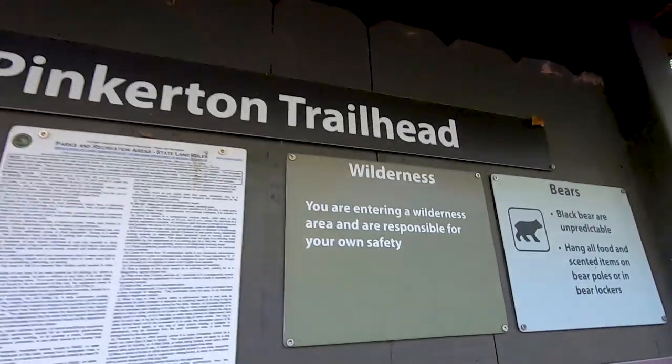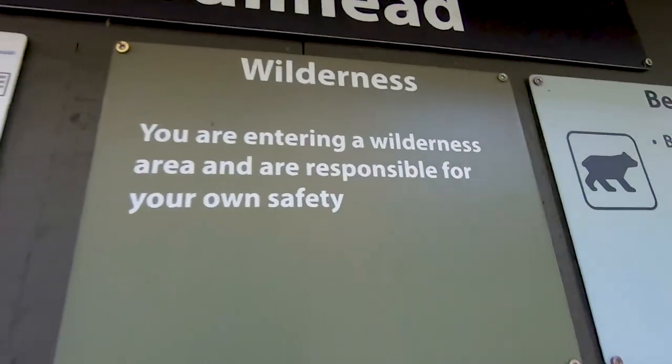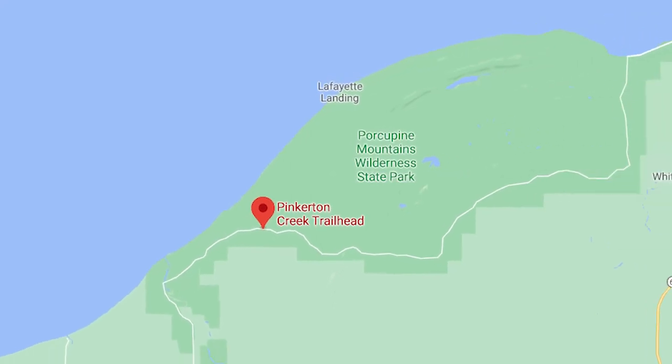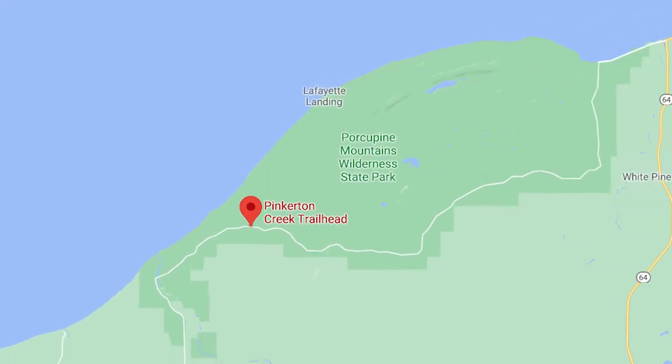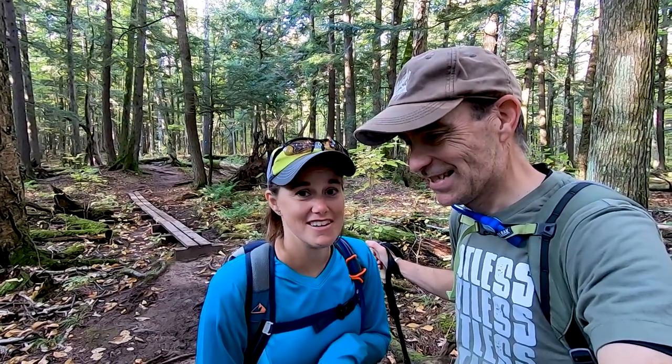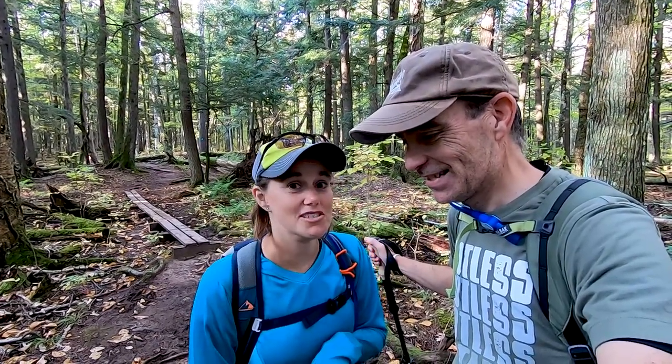So total round trip should be somewhere between 8 and 10 miles, given our typical pace of meandering and wandering. 8 miles on the map, 10 miles for the trekkers. That sounds about right. So anyways, excited to take you along with us to see what we can see today, and see you at Lake Superior.